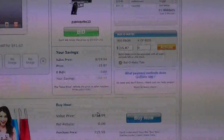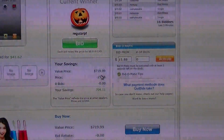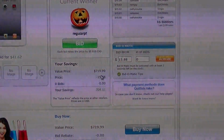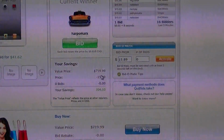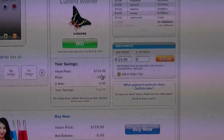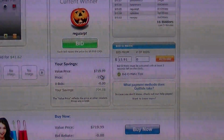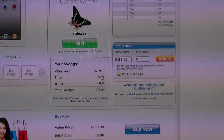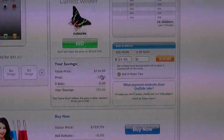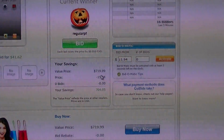Now, if we go into this item and take a look, this is a $719 item. Like I was talking about in my first session, with the Buy It Now feature on an Apple iPad 2 64 gig at $719, you're going to have to use an awful lot of bids to make Buy It Now a decent option. So with a big ticket item, you're not thinking Buy It Now, you're thinking win this auction. With larger ticket items, what I would suggest is the sniper strategy.